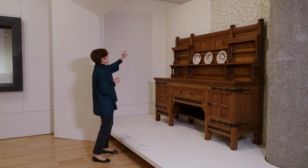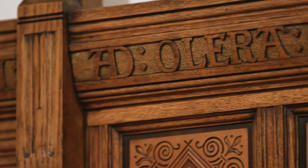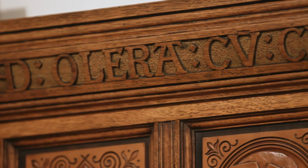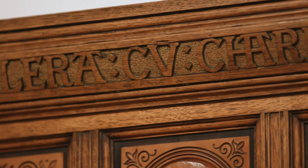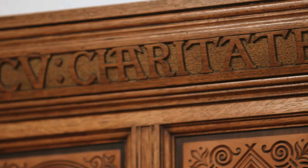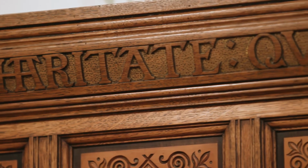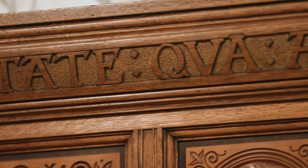There's also a beautiful carved inscription across the top of the sideboard in Latin, of course, but what it translates as is effectively saying that it is better to be invited to dine on vegetables made with love than to dine on the fatted calf prepared with hatred. Again, another great moralising motto in keeping with the Pugin motto on the bread plate of "waste not, want not."